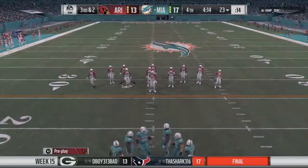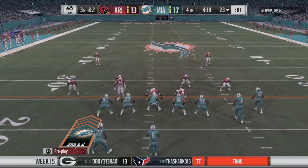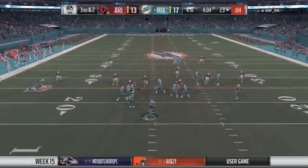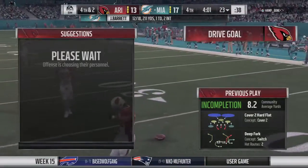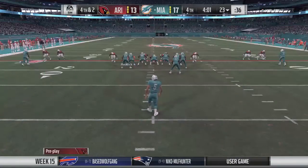The Dolphins on 3rd down. They've been very good, 5 for 7 thus far. Here it's 3rd and 2. Back to throw. Oh, incomplete. Nearly the pick they needed. They would have loved one there, but at least it does get them to 4th down.